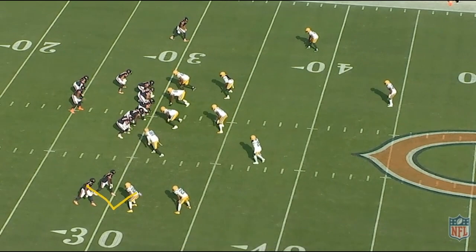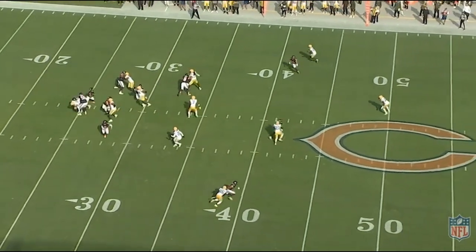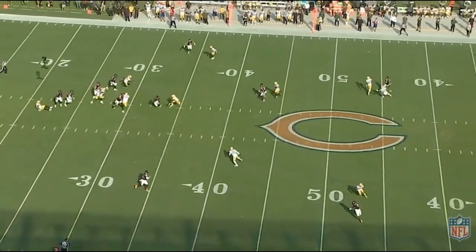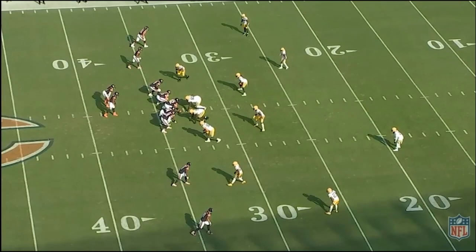He stems outside, cuts back underneath, stacks that cornerback, and then breaks him off to the outside. Very excellent hand usage, footwork, and then ability to sell the route at the top and break open. He's a little frustrated there at the end, not getting that football.